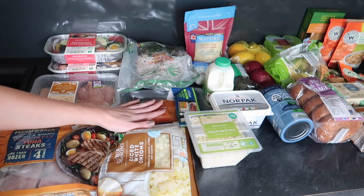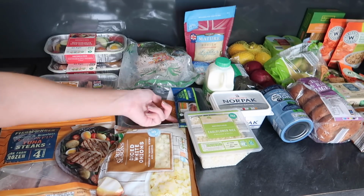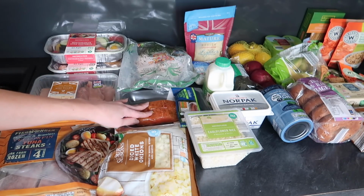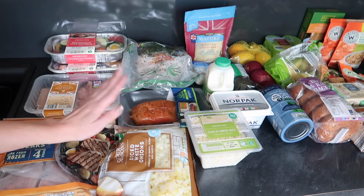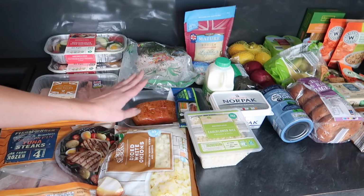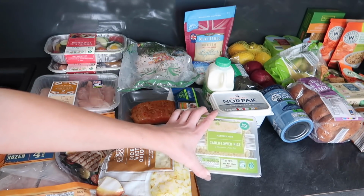And then I've got these salmon fillets, which are super easy to cook because I just microwave them. You literally just take this paper bit off, pop that in the microwave. You don't even need to pierce it or anything. I think it's about a minute or something ridiculous. Really quick and easy to cook them, so maybe for lunchtime with salad or veg. And then this is an alternative to rice.